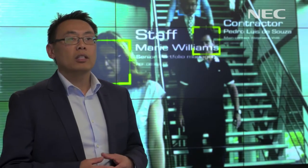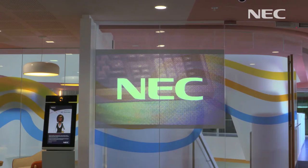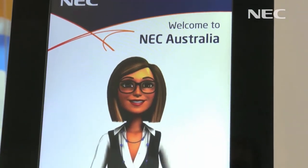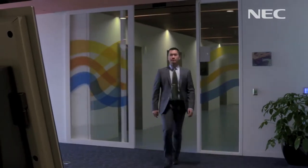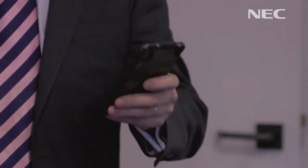The Welcome kiosk is really part of what we call industry ecosystems. It's built on top of the biometrics technology that we use for our receptionist application, for visitor management. What it does is, by recognising you coming up to the kiosk, we can pre-program interactions and take actions. Hello Eric, welcome to the official opening of NEC Australia's new headquarters.